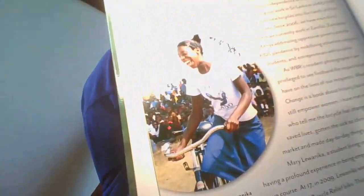At 17 in 2009, Luwanica was the very first student to receive a World Bicycle Relief Bike. That day, she said she felt safer already on the long, sometimes dangerous path to and from school. This is particularly important for Luwanica as she wants to stay in school and graduate from college to become a doctor. After completing another year of school, Luwanica said in 2010, "It is unlikely I would have made it to the 8th grade if I didn't have a bicycle." And here's a picture of her and her joy.